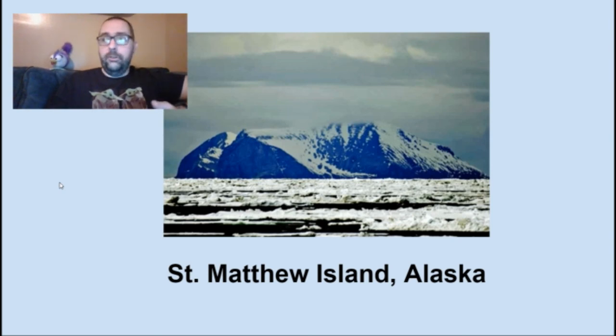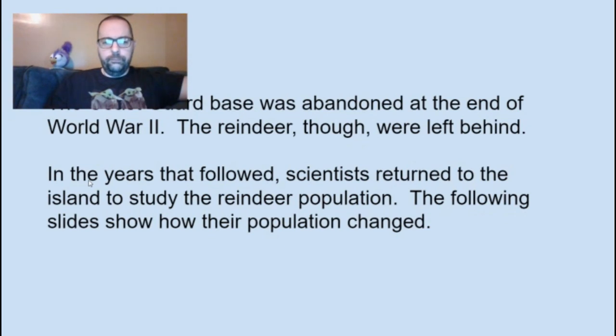They brought the reindeer because that was the food these Coast Guard members ate while they were stationed there. The station was operational for about 2 years. Then World War II ended, and the Coast Guard left. They abandoned the base, and they left the reindeer behind. All right, that's the gist of the story.